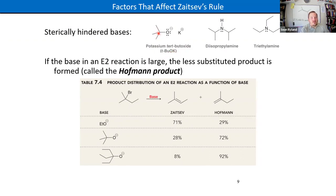TBUOK or triethylamine are the most common bases that are used for this. What that's going to do is basically, instead of making the Zaitsev product as your major product, you make what's called the Hoffman product.